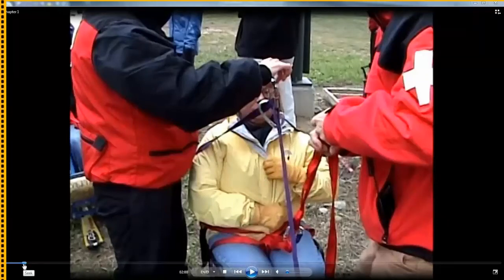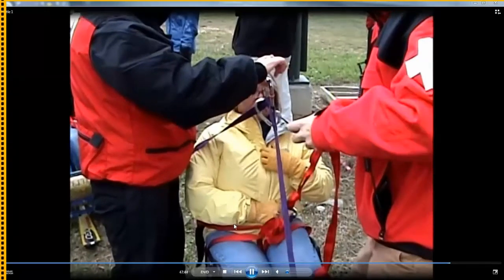So let's now jump to a sit ski evacuation. We don't have a whole lot of good footage here. I think the battery actually failed on us in the middle of that descent, but at least you can see some shots of the patrollers pulling up the load line with our locking carabiner.